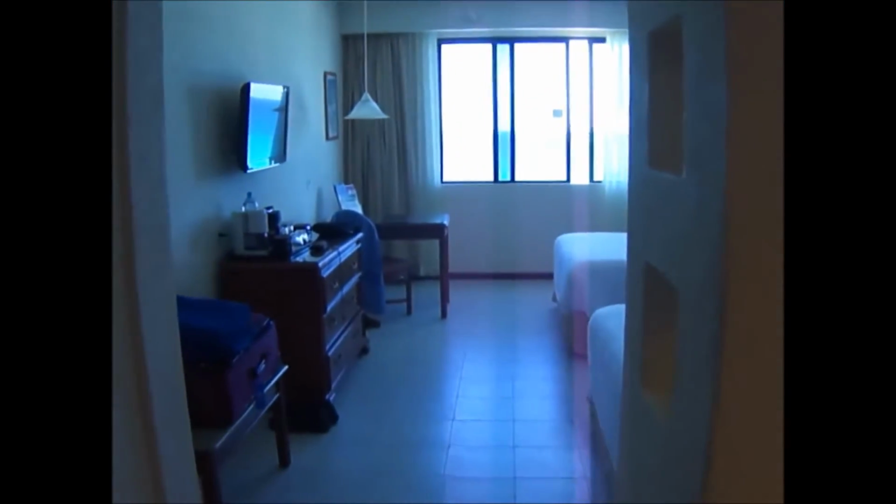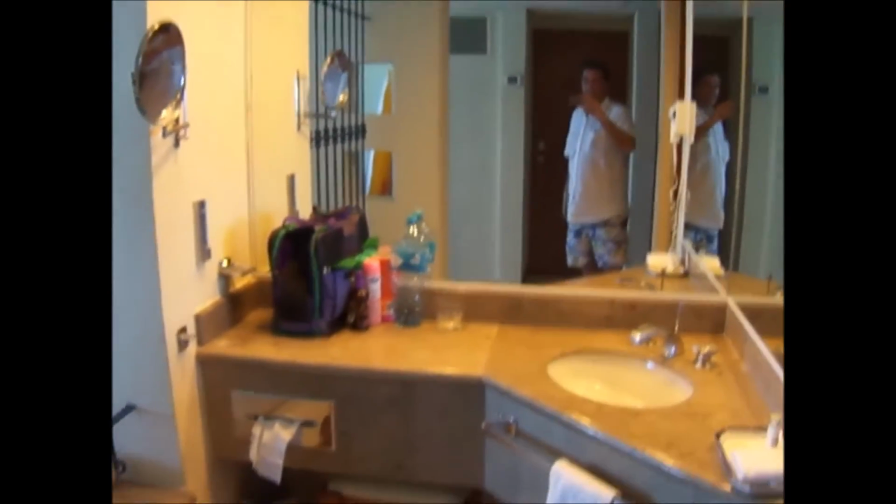Okay, we're in 4028. And you come in to the right, there's the sink area, bathroom, stand up shower, and swing back here. There's a little fridge. Safe.